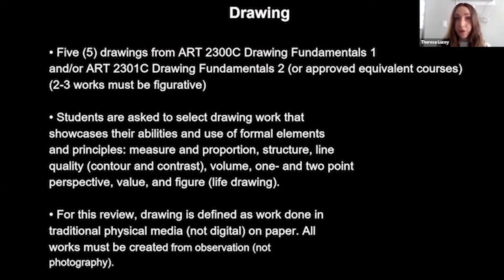2 to 3 of the works must be figurative, meaning it must contain the human figure. That could be a drawing of the live model, or it could be a skeleton contour drawing. We'll get over the specifics of that in a second. Students are asked to select drawing works that showcase their abilities and use of formal elements and principles, measure and proportion, structure, line quality, contour and contrast, volume, 1 and 2 point perspective, value, and the figure from life drawing.